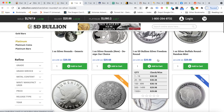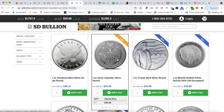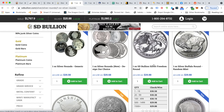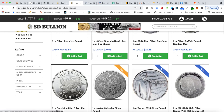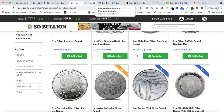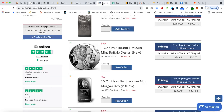and buying a couple of different varieties if I were somebody that had to scratch that collector itch as cheaply as possible. So I would be looking at these Freedom rounds, again, a Buffalo, maybe a Sunshine round. And I'm not saying I would necessarily look at SD Bullion, but I would look at wherever I could get a little bit of variety cheaply. But based on my rules, if it were my money today, I would just get 10 of these, right? $200 to $300 worth of these. So 10 would be right at that $300 mark.